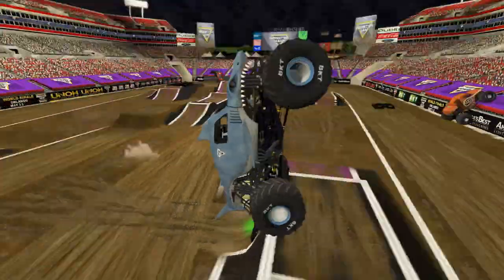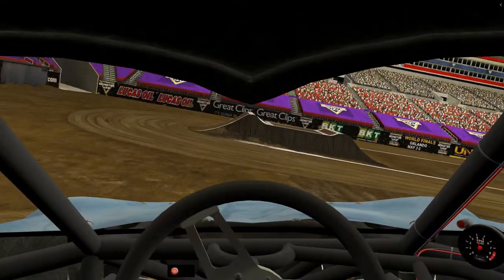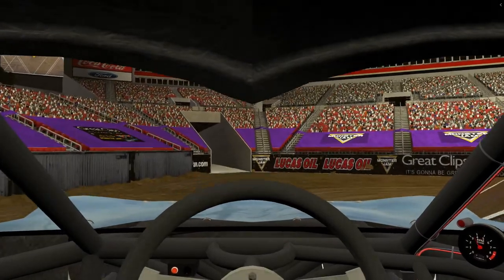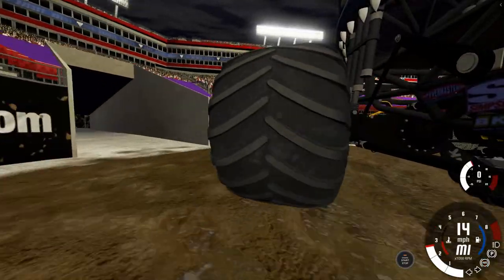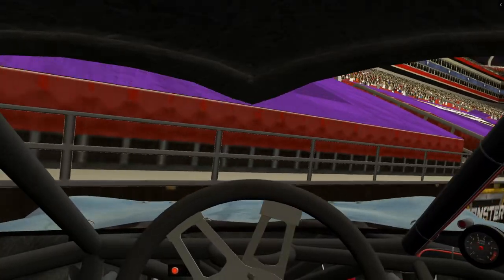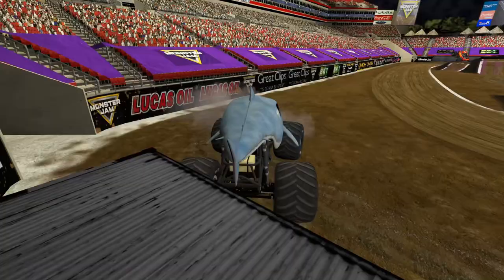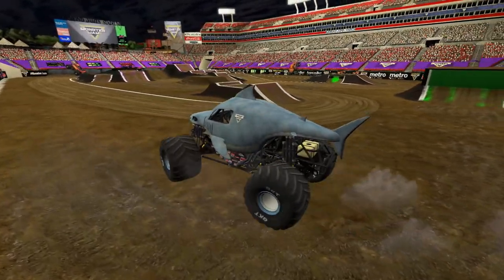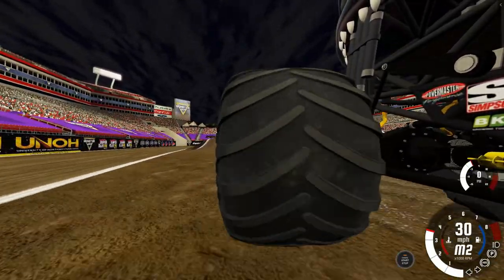Oh, he's also going for the tire. Let's see. Ooh, huge sky wheelie there. Very well done, Megalodon. Getting real close to the bleachers there. Where is he gonna go? Alright, lining himself up for some more big air.